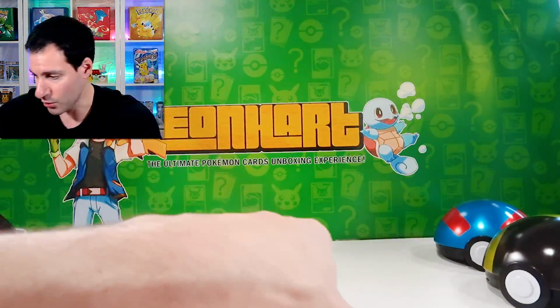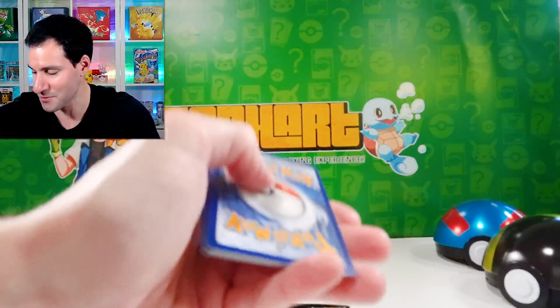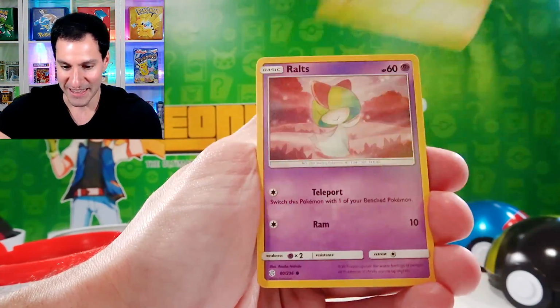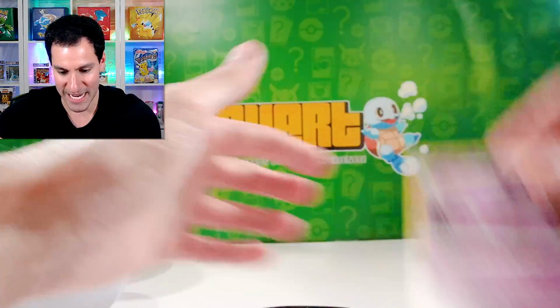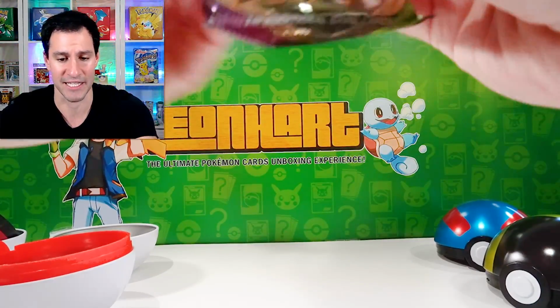And a Barbarical. Cosmic Eclipse time. I can really go for a Blastoise and Piplup would be awesome. Fire energy. There it is, fairy energy. Rest in peace. Lily, Ralts, Jangmo-o, Rowlet, Skrelp, Meowth, and a Weezing non-holographic. But for $12.99, I'll take these packs any day.